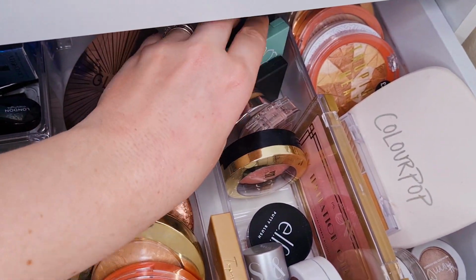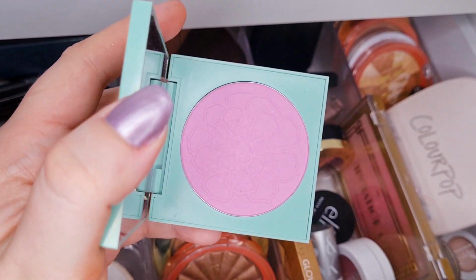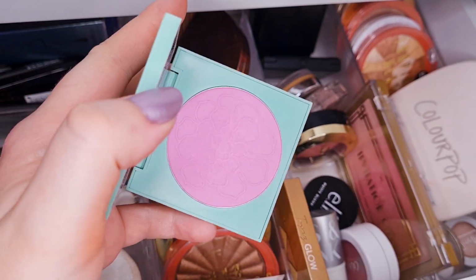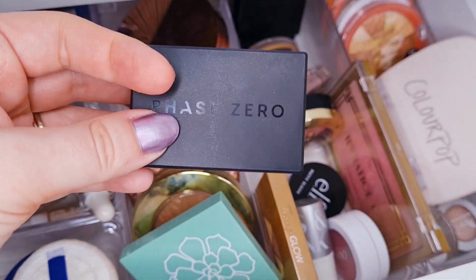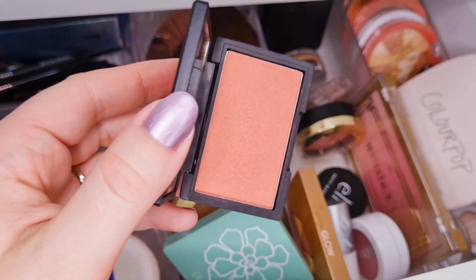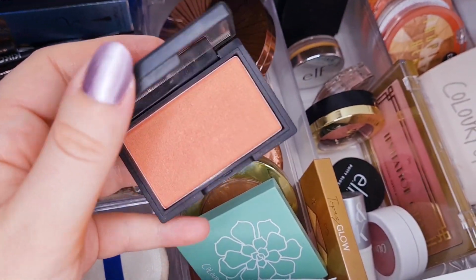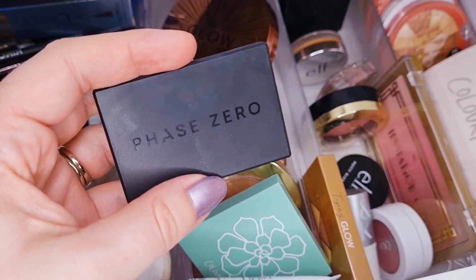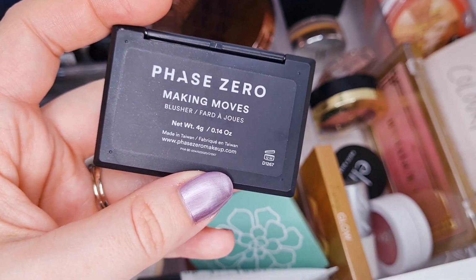I have another ColourPop blush here that I always forget about, but this is really, really pretty and might be nice for this time of year. I also have this peach blush from Phase Zero. I think this is a really gorgeous color, and actually, you know what? I think I'm gonna use this one. I think I want to try this again. I think this is really pretty. This is in the shade Making Moves.